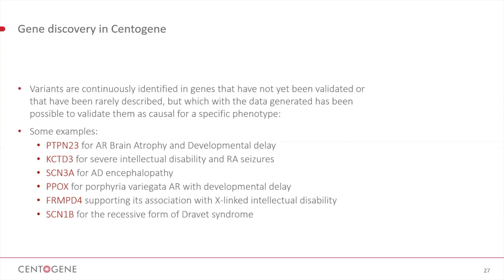we can find in some patients that they share clinical presentations, but in their data analysis they are related to genes of uncertain significance. And so by accumulation of the data over time, with many segregations and associations, and also with collaborations with many scientific collaborators, we can validate them as a cause for a specific phenotype. So this scenario was applied to the genes below, which were discovered at CENTOGENE.